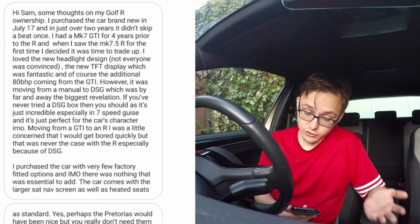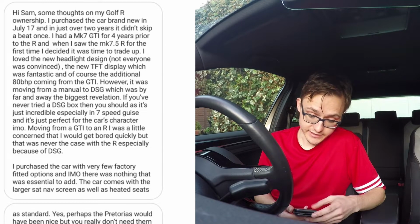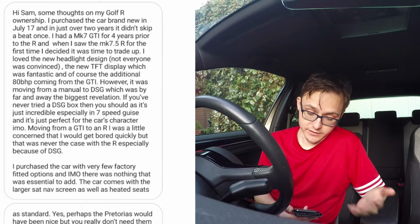So moving on, if you've never tried a DSG box, then you should, as it's just incredible, especially in 7-speed, and it's just perfect for the car's character in my opinion.